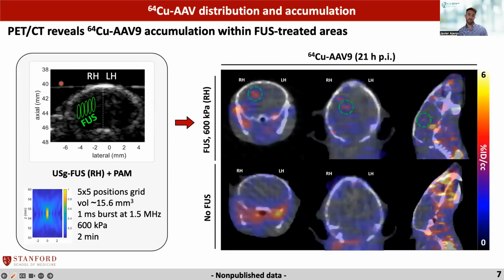In these images, you can see the correlation between the ultrasound treated areas, in this case the right hemisphere, and the actual PET scan images performed 21 hours post-injection. For the focused ultrasound treated areas, as you can see here, the accumulation of the copper-64 capsid is evident in comparison to the non-treated hemisphere, and in non-treated control mice, those hotspots are completely missing.